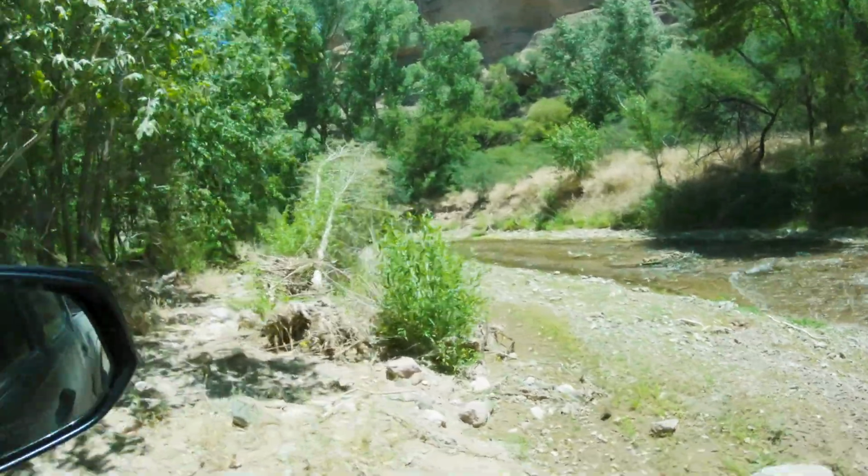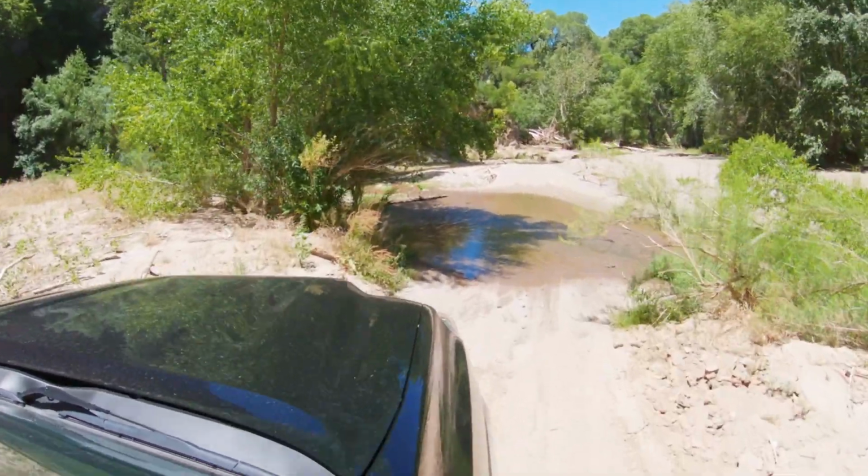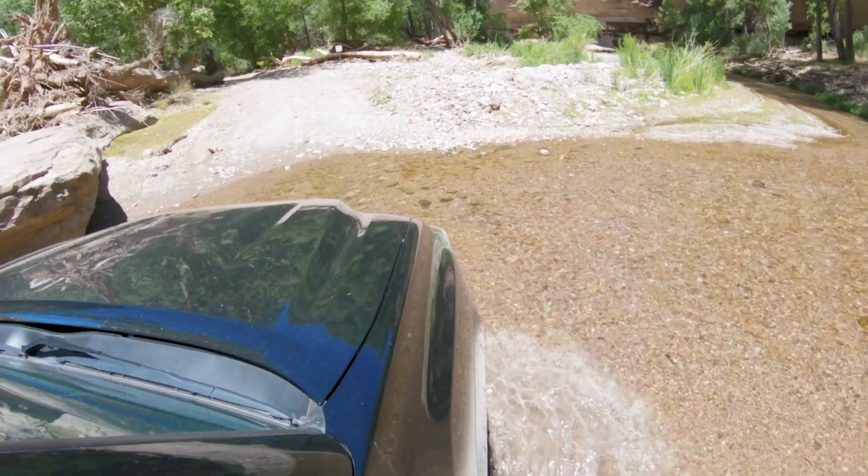So I don't know, what did we do? 7, 8 of them? There were a lot of stream crossings. So you want to have the high clearance for that. Four-wheel drive is highly recommended as well. It depends on what the water levels are.